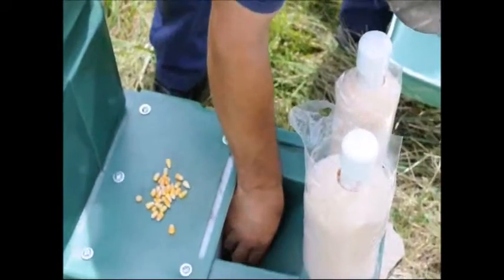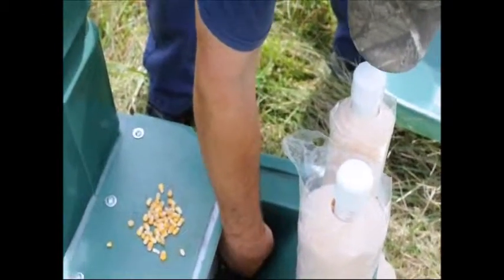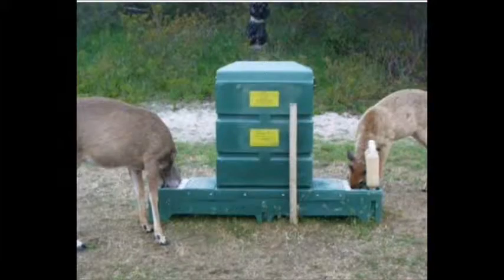to the paint rollers. Also, we like to make sure that in the trough where the deer feed, there isn't much corn. When there's a lot of corn, they can eat it fast and they don't get as much of the pesticide on their ears. We want them to work at the station to get the pesticide on their ears.